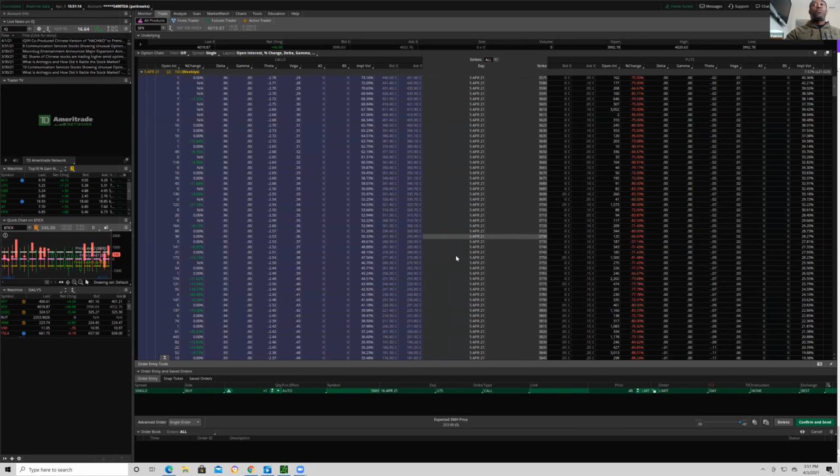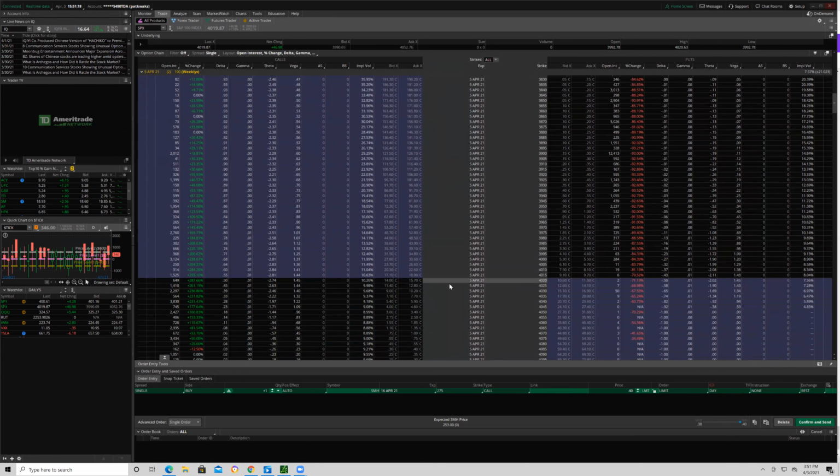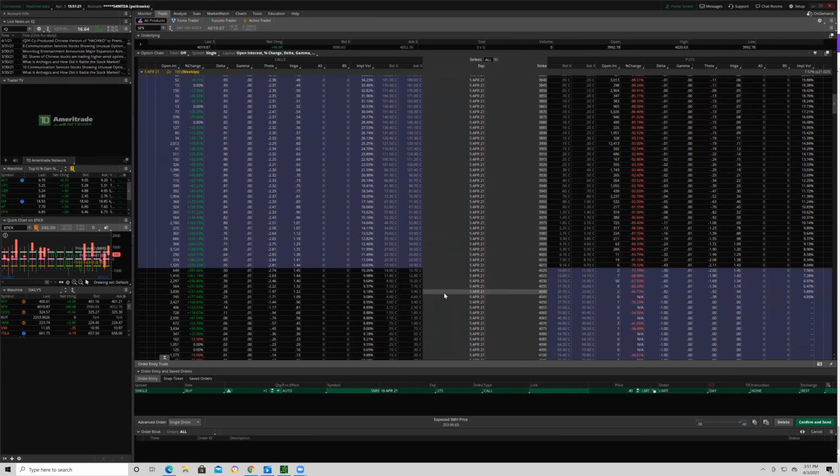So the premiums for SPX are going to be more expensive than the SPY. As far as the daily range for SPX compared to the SPY, the SPY might move, like, say, $3 a day, or $2 a day. When you compare that to the SPX, it can move anywhere, I mean, it can be $20 to $100 a day. So now here's my strategy of picking my strike prices.